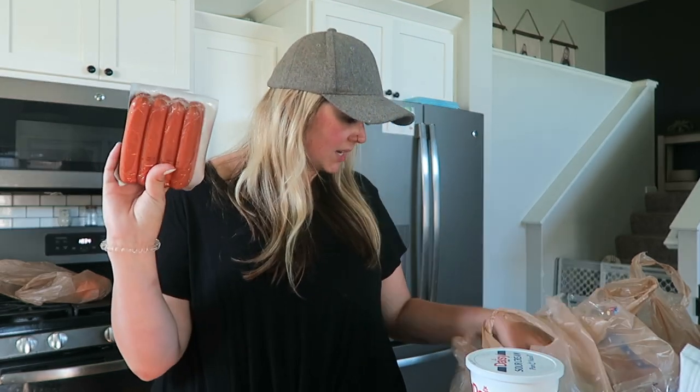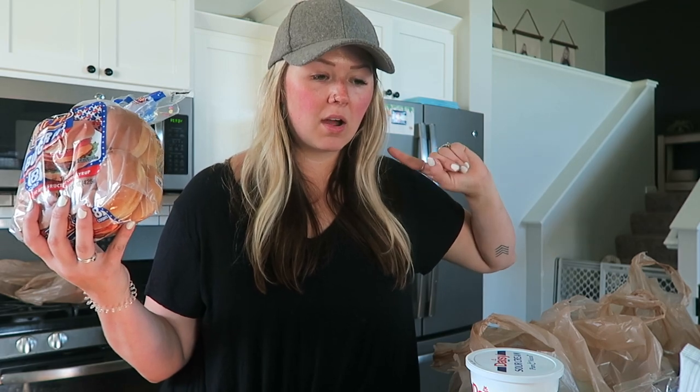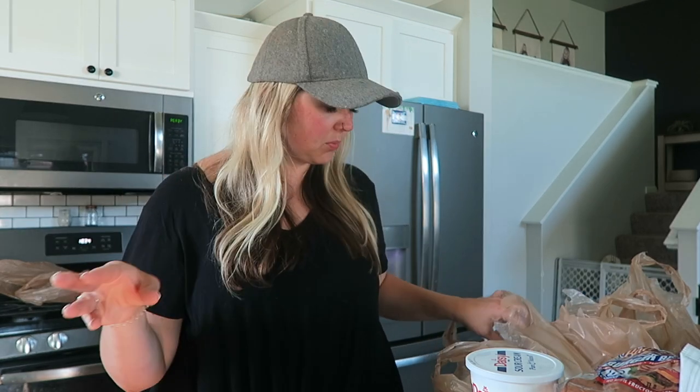And then here's those hot dogs I was talking about. I picked up some hamburger buns. We have a thing of frozen patties out at the lake cabin that we're going to be using. So those are already there, but I needed some hamburger buns. I will just wrap mine in some romaine, and I've got romaine in the fridge that I will bring along with us.